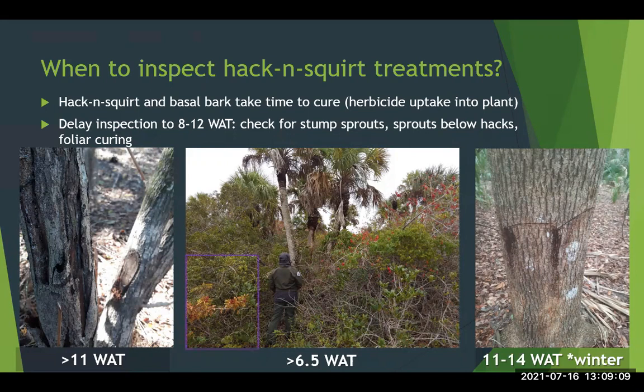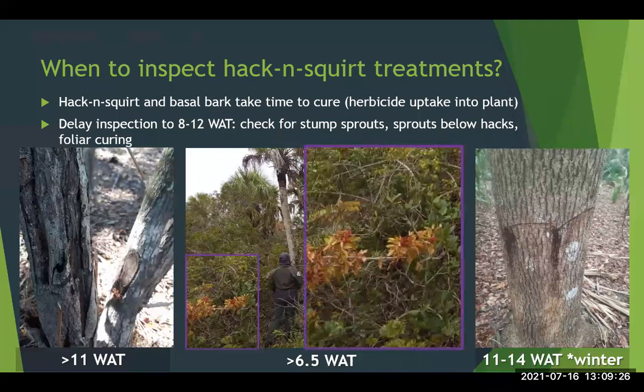Oh, the little purple box there is an inset showing that there were some plants that received treatment. There's some Brazilian pepper that's showing its rate of decline. It's completely yellowed, almost no green coloration left. And there's the zoomed in version. So that plant is going down. That will be considered controlled in time. But at only 6.5 weeks, it wasn't fully brown and crispy.